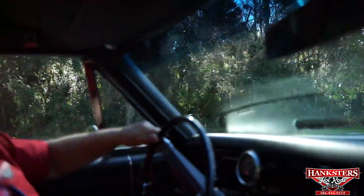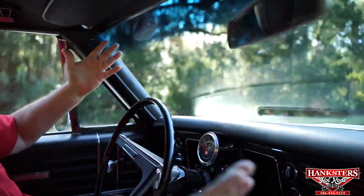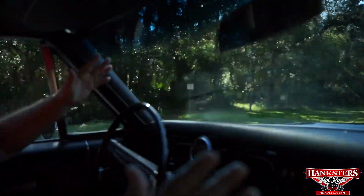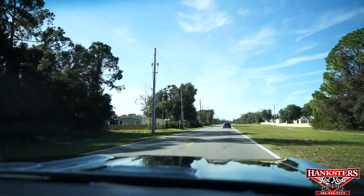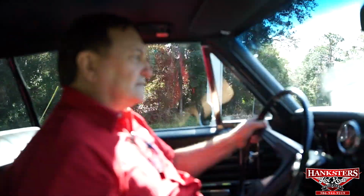Nice smooth running car. We got a good one. Look at this, no hands on the steering wheel, straight down the road. Just the way it should be. Still no hands. Still no hands, so let's see if it stops straight, no hands. Yep. No problem stopping with no hands.